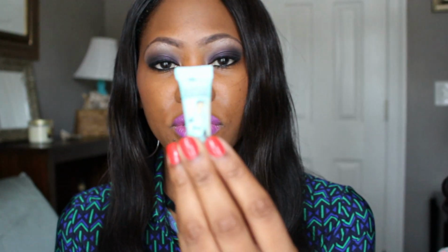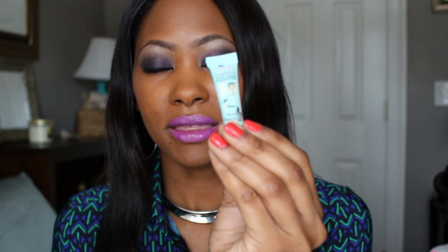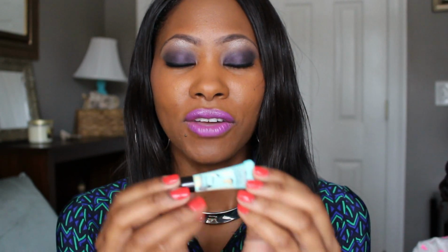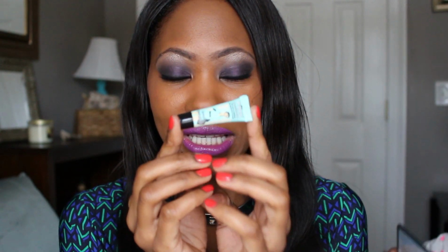I primed my face using the Pore Professional. I got this as a sample from Sephora during the VIB sale. And I do plan on purchasing this whenever they have another sale, because I think this may be like 30 bucks for a 1 ounce tube. I don't think I want to pay 30 bucks for it. So as long as I can keep getting the samples of this, I am. And I think they have them quite often. So I do love the way it feels on my skin.